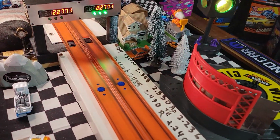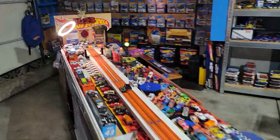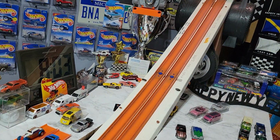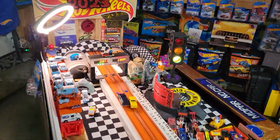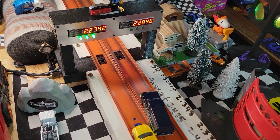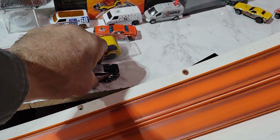Ooh, 2277. Let's see what he does here. Mantis, 2277. That's pretty consistent. Let's run him against that F-150 again. Let's see it. Not gonna happen.